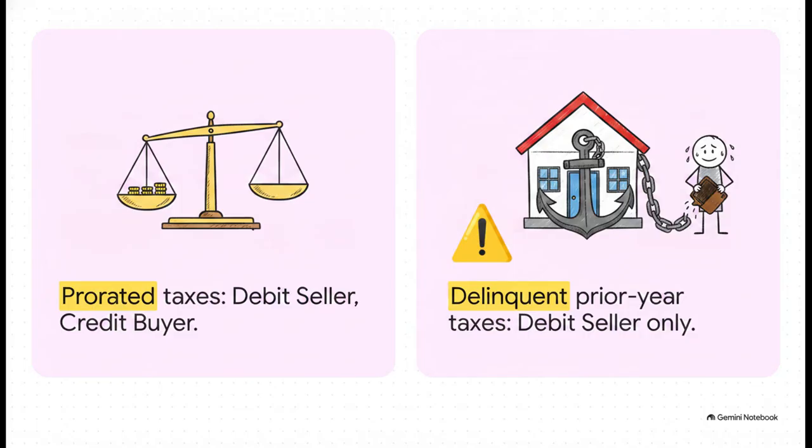Now, you've got to contrast standard prorated taxes with delinquent prior year taxes. Prorated current year taxes are a debit to the seller and a credit to the buyer because the seller is just handing that money over for the buyer to pay later on in November. But think of delinquent prior year taxes as a massive financial anchor. They represent a pre-existing lien. They are never shared, never prorated. They have to be paid in full to the county to clear the title, making them strictly a debit to the seller only.